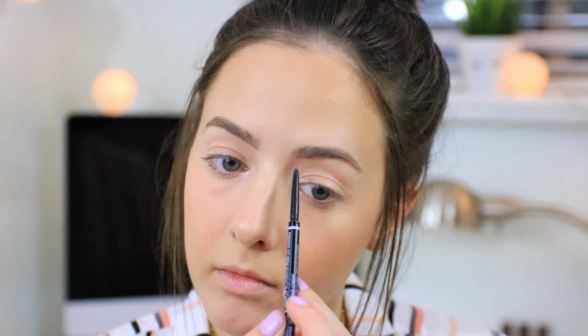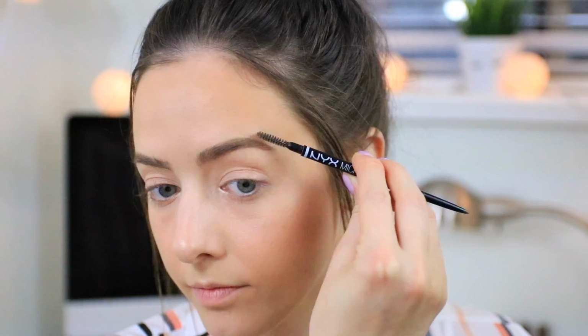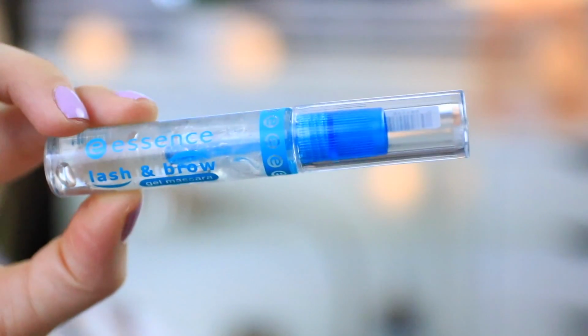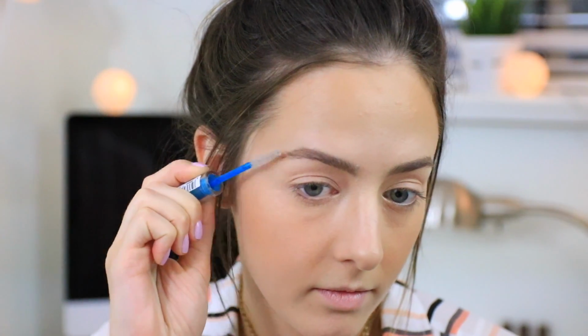But I am just filling in my eyebrows. I'm doing it very naturally like I usually do, just filling in all the sparse areas and brushing them out to make it look a little bit more groomed and natural. And then of course I'm setting them in place with my favorite Lash and Brow Gel. This is from Essence. If you guys watch my videos, you know all about this and my obsession with it. It's so affordable and it's amazing.